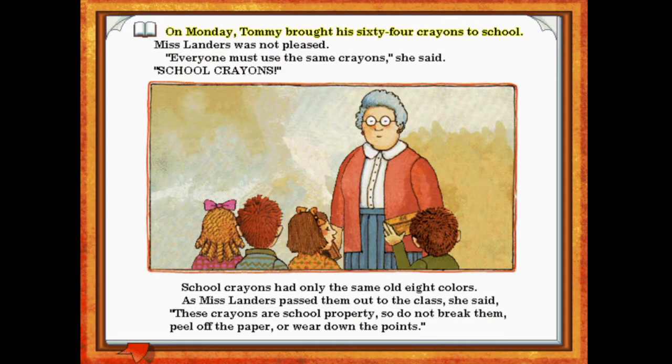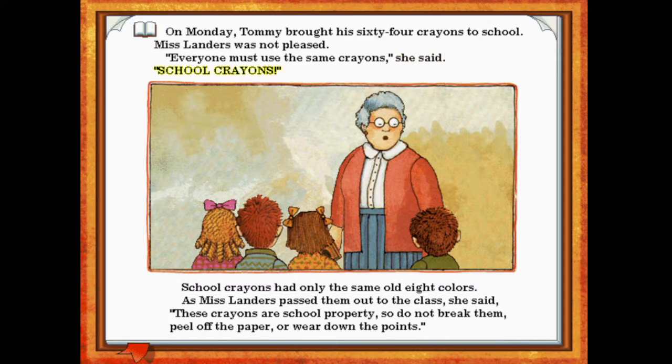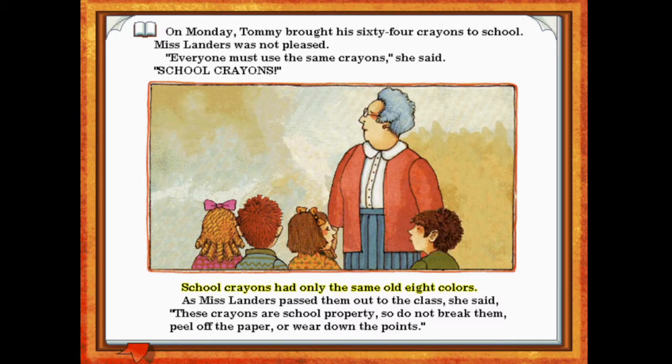On Monday, Tommy brought his 64 crayons to school. Miss Landers was not pleased. Everyone must use the same crayons, she said. School crayons. School crayons had only the same old 8 colors.